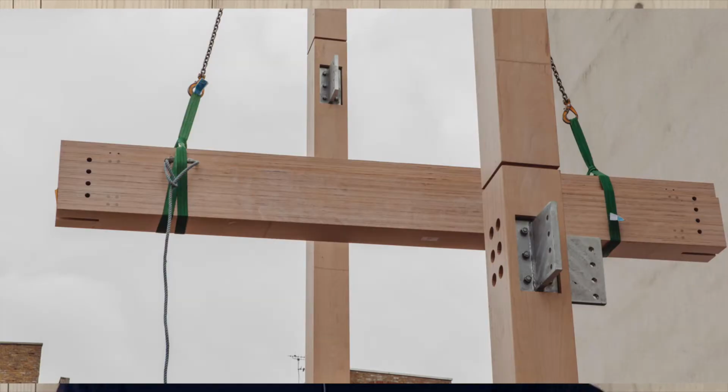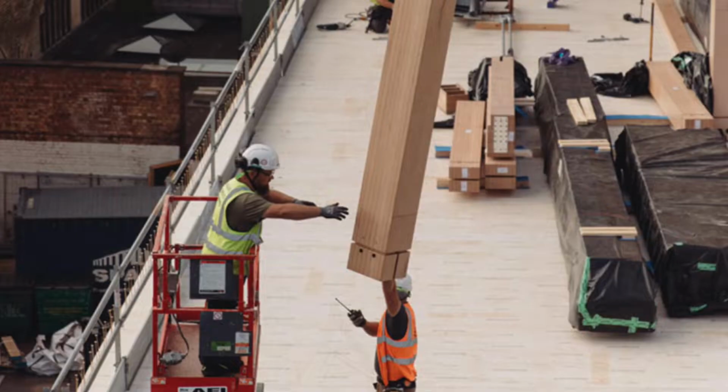It's also completely prefabricated. So the entire building, six stories, is made from 872 pieces of timber. And each one of those, carefully catalogued, arrives on site with a QR code. So it's a very systematic, sophisticated construction process, or not even a construction process, it's an assembly process. Waste is minimal.